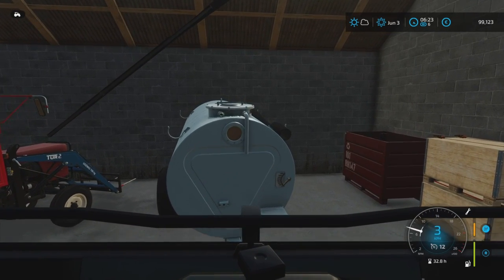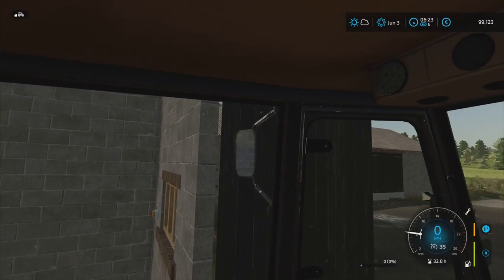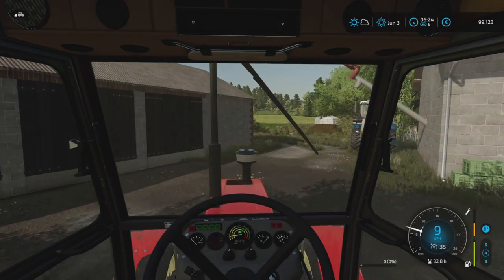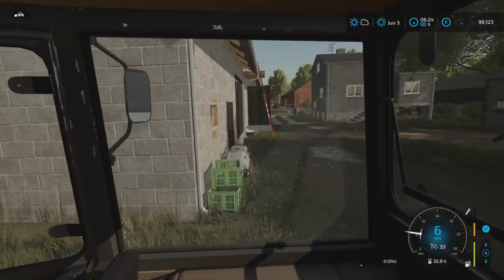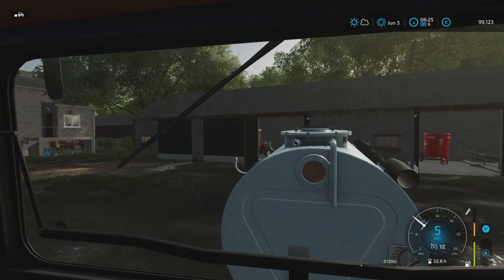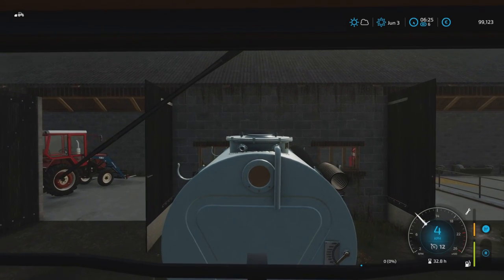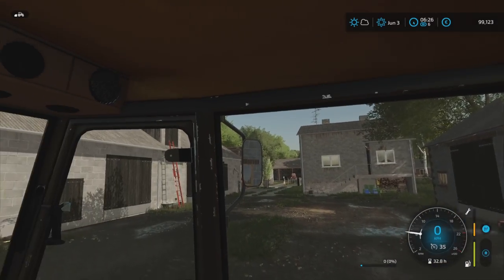All the more reason to use the mixer wagon. It makes such small batches. It seemed like a good idea at the time, but it is a pretty small batch with just 2,500 liter capacity. I don't know. I like it anyway.